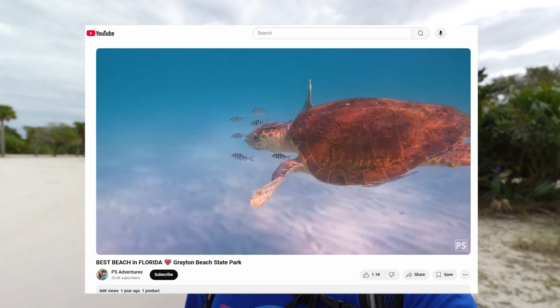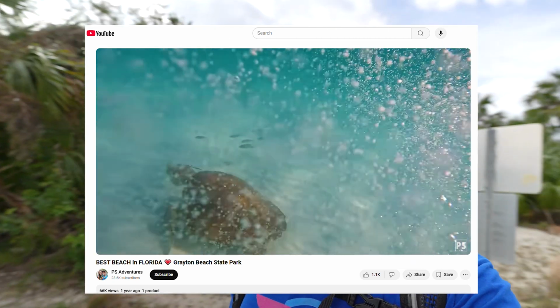Every time I see a turtle though, I think of that giant one up in the Panhandle. That was so cool, right? Oh, sea turtle, yes. I like to see turtles.